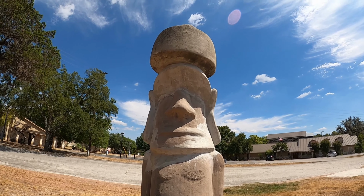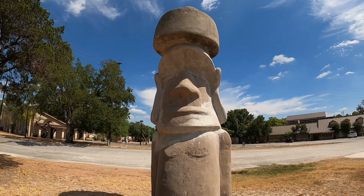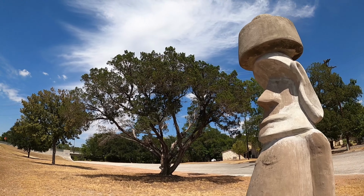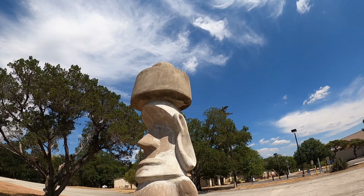It's not a hat. Nope. That's what we used to tell our cat when she put her toy on her head. It's not a hat. That's a rock.